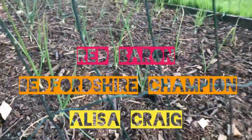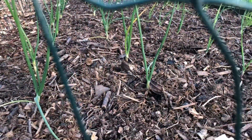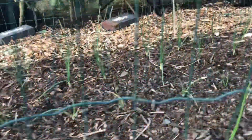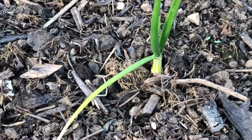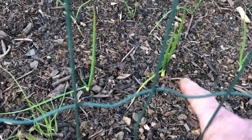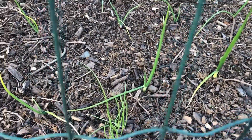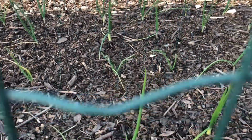So we'll have a look at the onions, and they all seem to be doing really well as well. They're starting to bulb up a little bit in some of the places. I don't know if you can see, that one there is getting a bit. So yeah, that one's getting quite nice and fat already. In fact, those ones at the back, that one over there, that's looking pretty good.